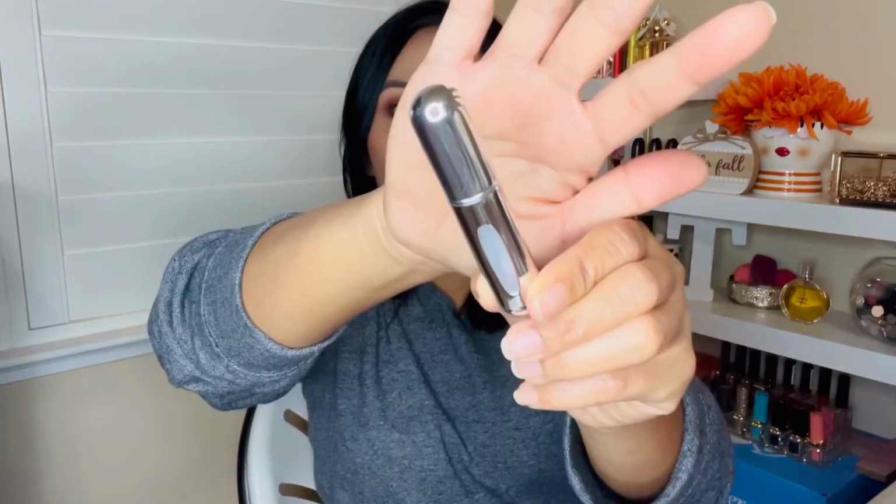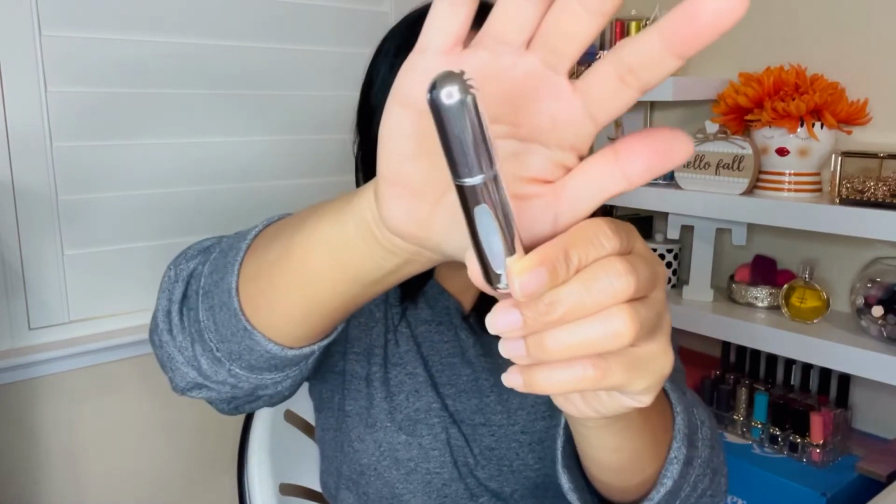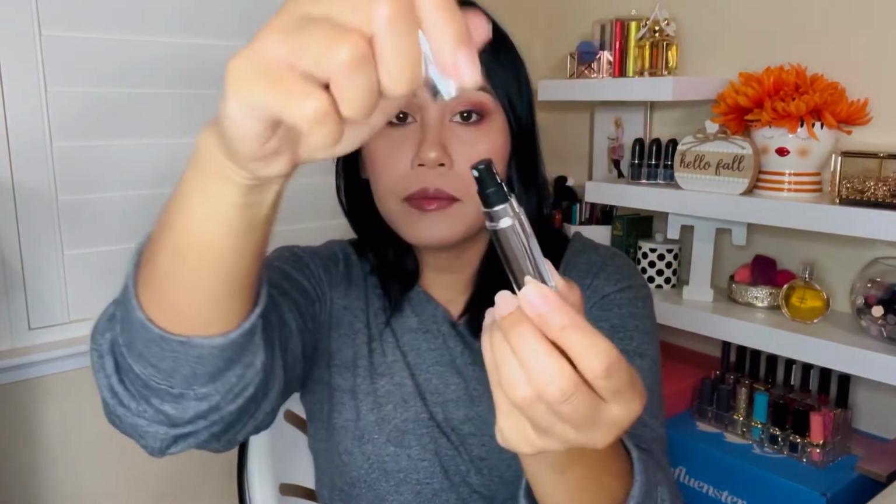And actually, I got another perfume from my aunt. Thank you so much for gifting that to me. But it comes in blue, silver, gold, and pink. And it looks like this. And it has a window to let you know how to fill this up and how much to fill it up with. There's the spray bottle, right?